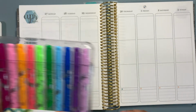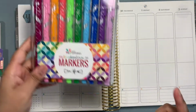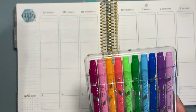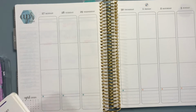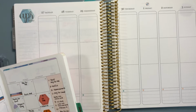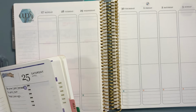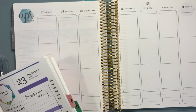So I am going to be using the dual tip markers this week. I need my petite planner to plan my week, and yes, I was fighting with my dog right before I started this because he was being a little naughty.